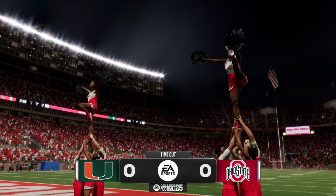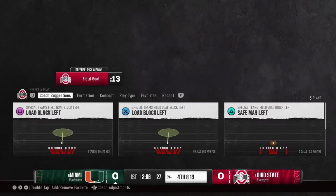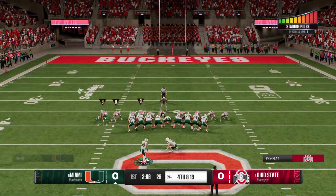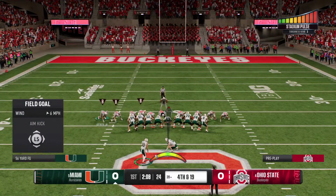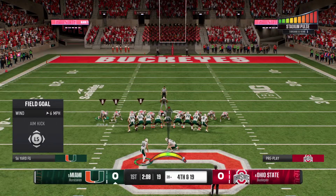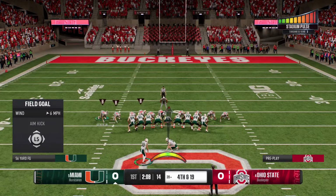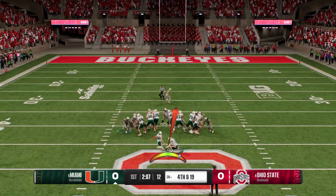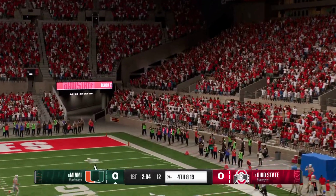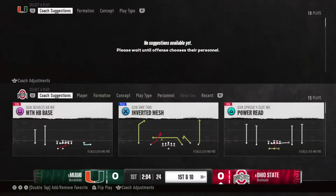A quick timeout called by the kicking team here. Timeout, Miami. So they're going to send out the field goal unit to try a long one. No good. Kicker couldn't quite get it through, and the scoreboard remains the same.